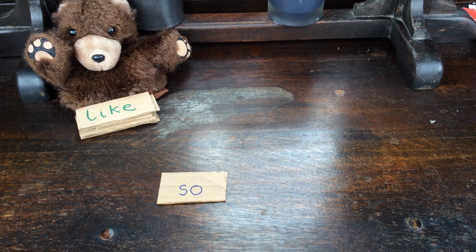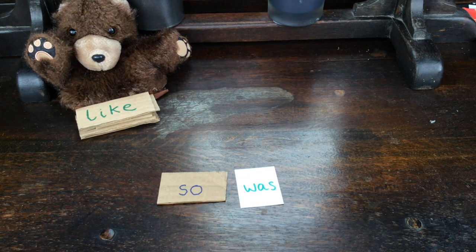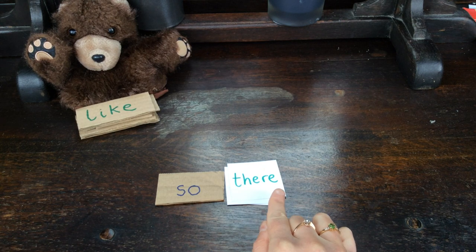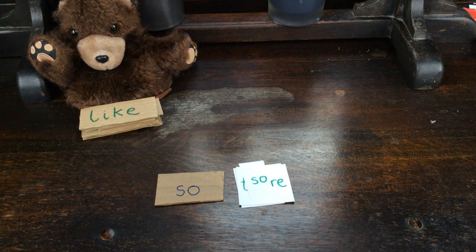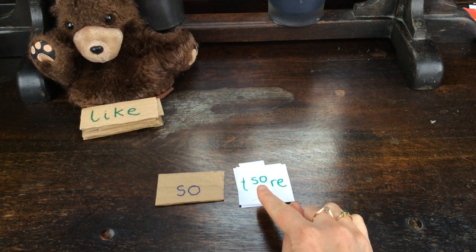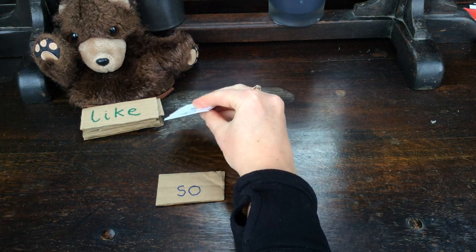The word in the middle is the word so. When you see the same word, you shout snap. Let's go. Was, so, no, when, there, snap. It's snap, Lucy, look, the two words are the same, so and so. Oh yes, Chocolate Button, you're quite right. Okay, all of these words can go in your pile.